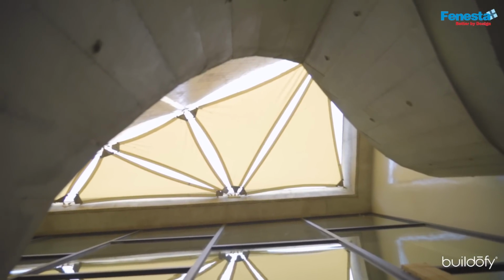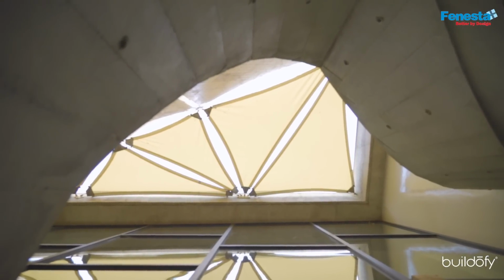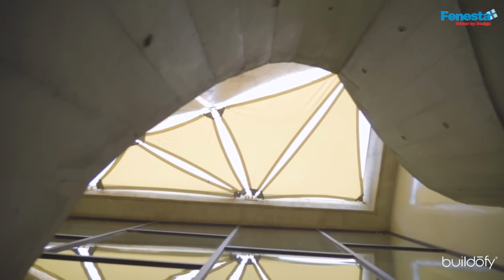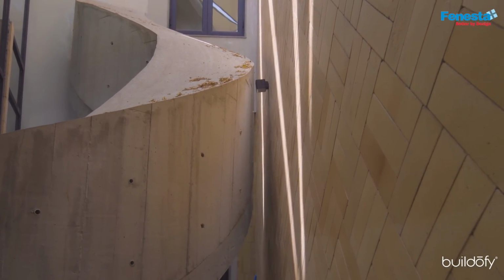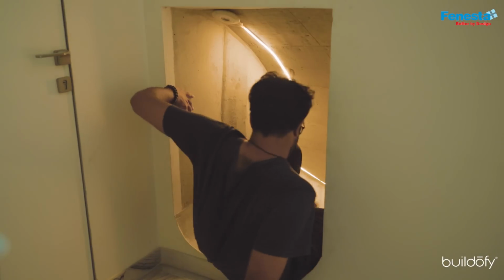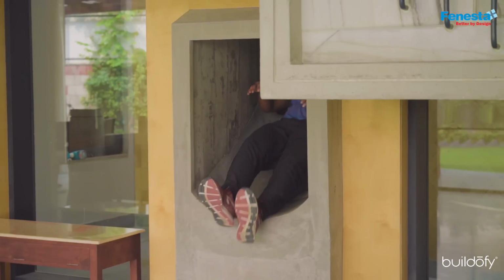Where should we put the slide? We had this sort of an atrium for the ventilation of the central space. We wanted the cross ventilation, so we needed the atrium in this corner. So we thought that we could have a slide which starts from inside, but actually is completely an outside slide, and then you come in.